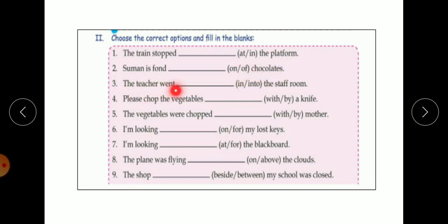The teacher went into or in the staff room. Now see, if you remember, in means inside, and into there is a movement when something is going inside. So here what is happening? Went. Went is the past tense. So that means the teacher has gone. So we'll be using the teacher went into the staff room. Please chop the vegetables with a knife. The vegetables were chopped by mother. Okay.